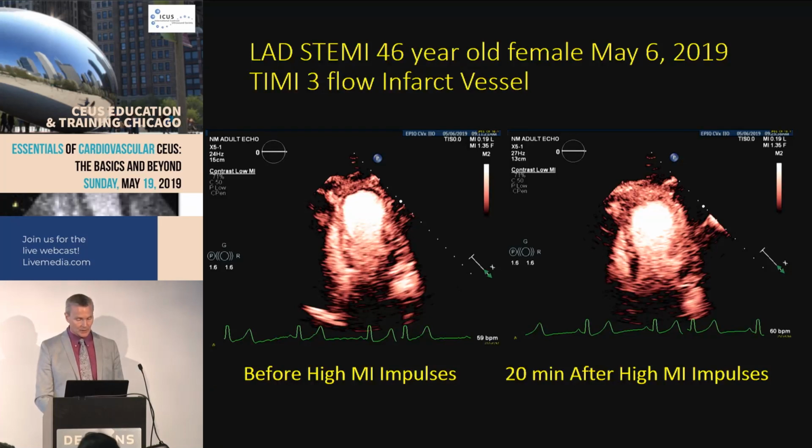Here's an example of a patient we just did a couple weeks ago, where you can see after the PCI, in other words, the vessel's wide open with TIMI 3 flow, you still see this fairly sizable microvascular perfusion defect. We'll see this in about 60 to 70% of the LAD infarcts, even after a very successful PCI. But 20 minutes after getting the high MI impulses, you can see we were at least able in this patient to restore microvascular flow. So we'll see what effect that has at 3 days and 6 weeks after acute anterior wall MIs.